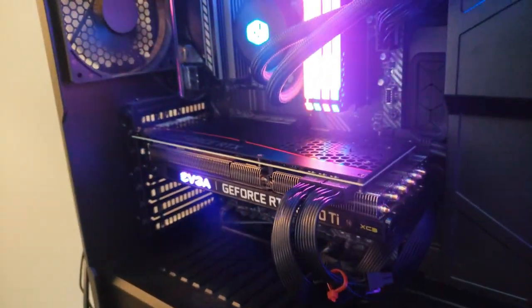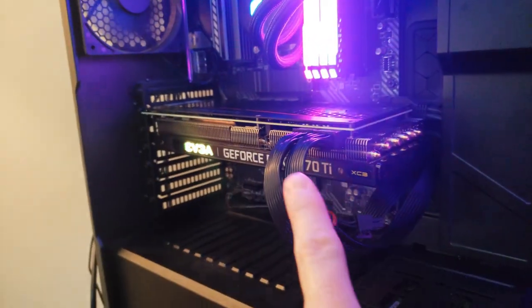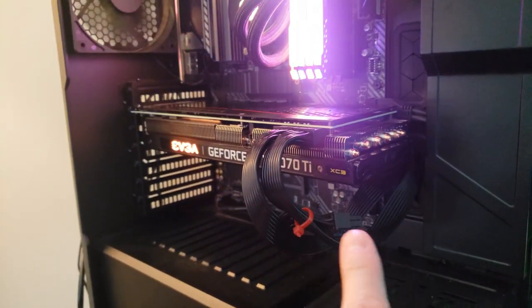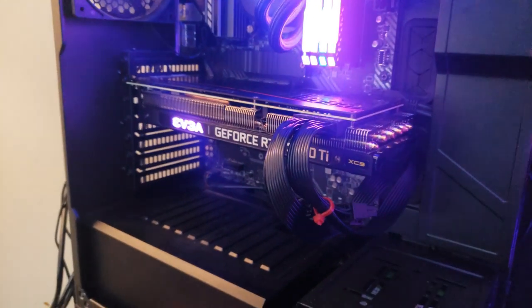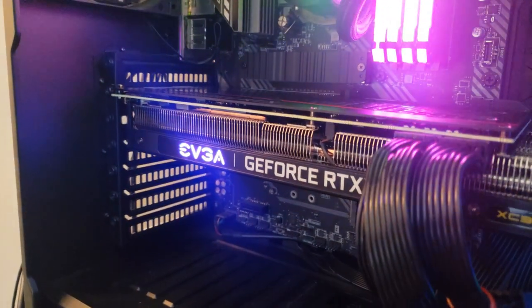All right. So there we have it. We got her installed. I was in a little bit of panic mode there for a minute because I only had one PCI cable unwrapped from my power supply. I forgot that it actually had two. So I had to unravel everything and fish it out from the bottom. Luckily, I didn't have to replace the power supply, but yes, we got her in.